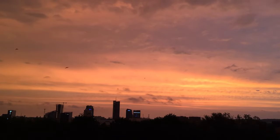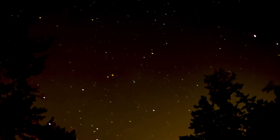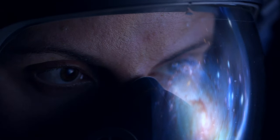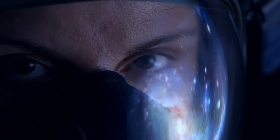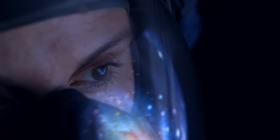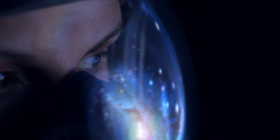Venus is often visible in the evening or morning sky and is sometimes referred to as the evening star or the morning star. Studying Venus is crucial for understanding the diversity of planetary environments in our solar system and beyond. While it shares similarities with Earth, its extreme conditions make it a fascinating and challenging subject of study.